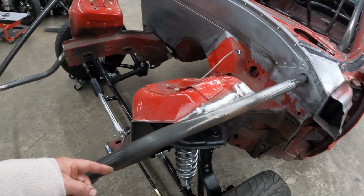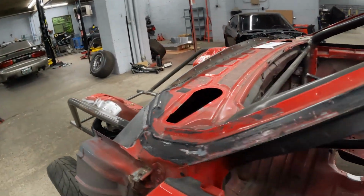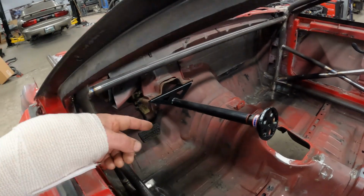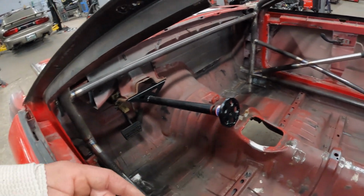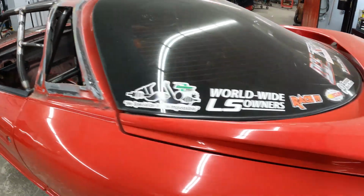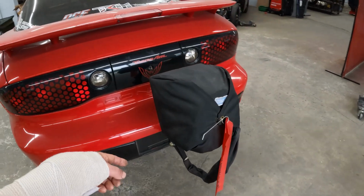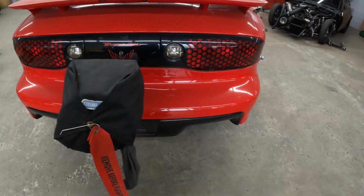And of course I was able to sell everything that was on the front of the car and just credit him towards the purchase of this. He also brought the steering column to put in there. We went ahead and put everything back on the car, the parachute mount.